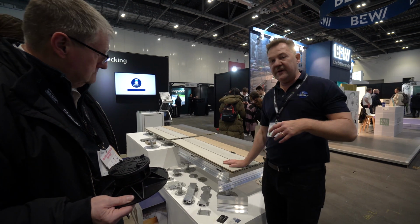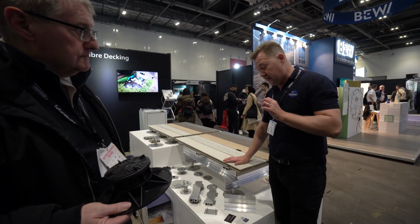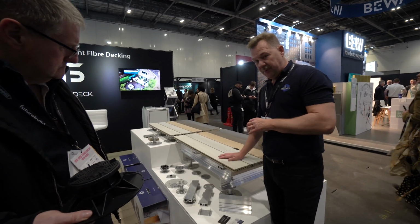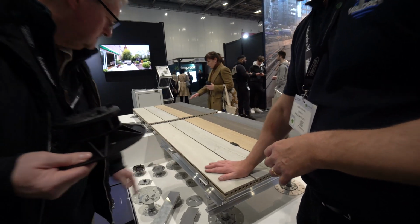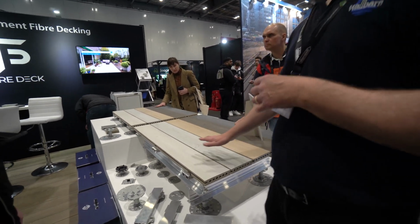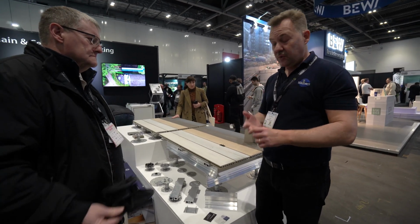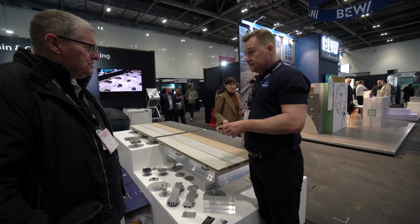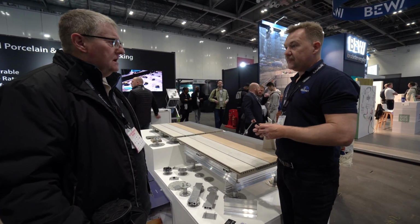The surface that we're using here is called an Exadeck. It's an extruded porcelain deck board. It's extremely strong. It has very, very high slip resistance. It won't fade. It's very cool underfoot, doesn't get hot, doesn't expand, doesn't contract, doesn't absorb water. Obviously, extruded porcelain. A stone, is it? Yeah.